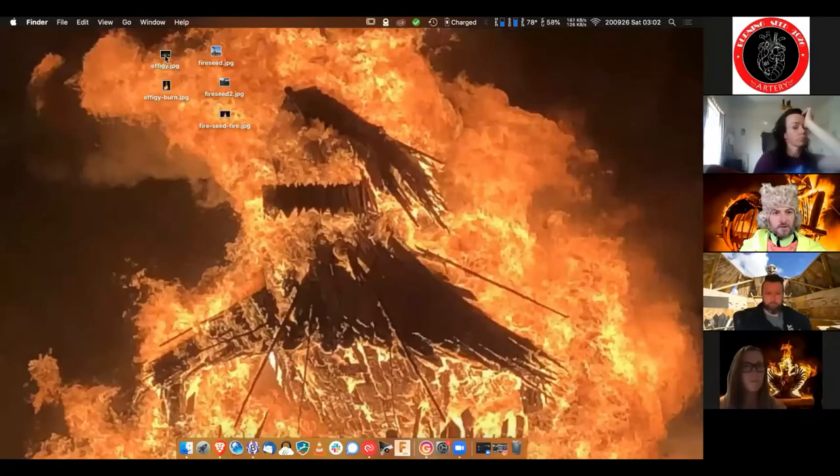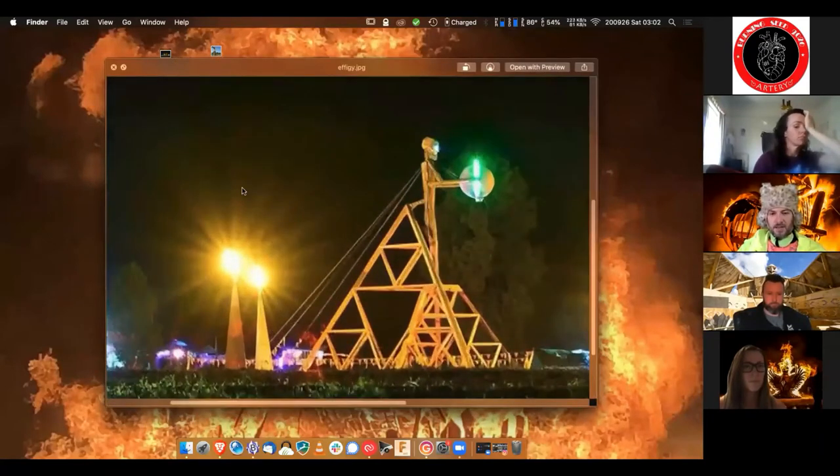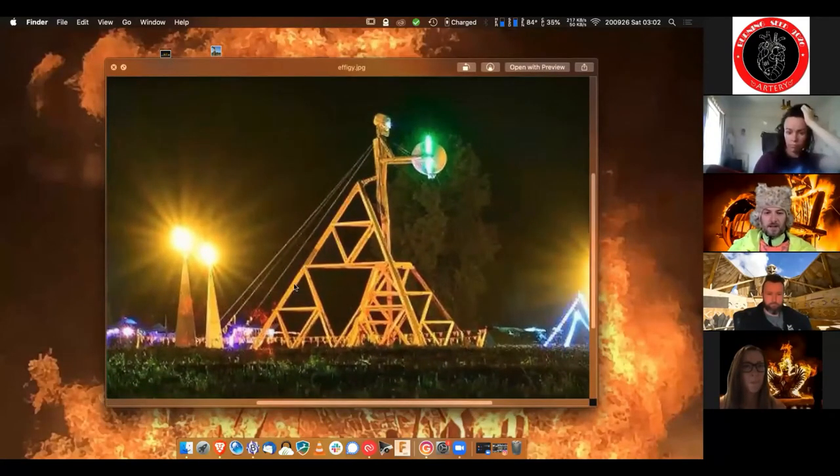Okay, so the effigy 2015. If we look at this structure, you can see that we've got these big timbers. They're massively solid timbers, but there's not much there. There's not much volume. So that means that as a fire, this is not going to have much volume of fuel. So it's actually not going to work very well.